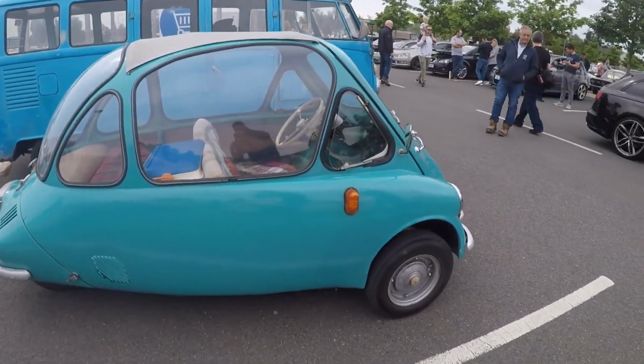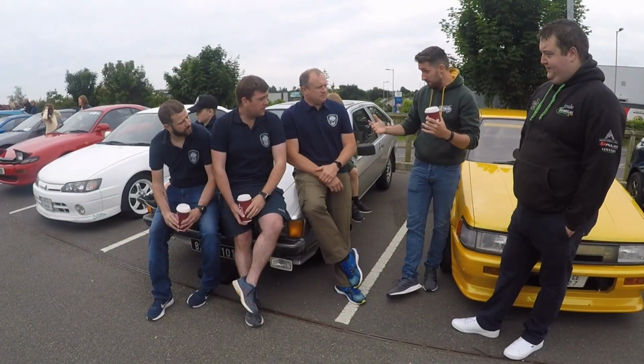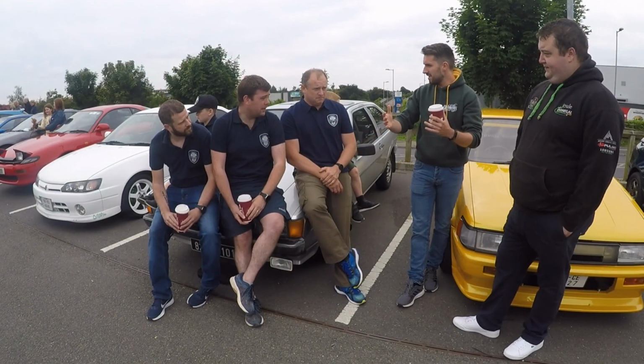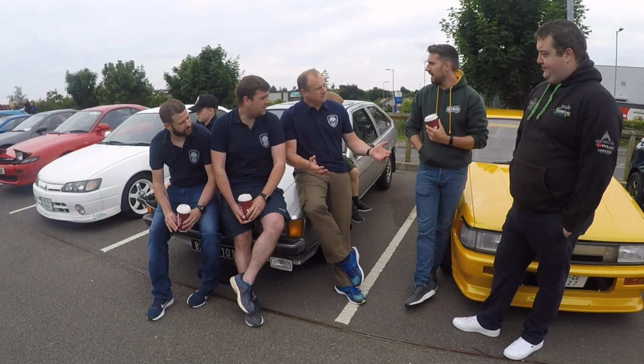I suppose that's a downside to the car scene in Ireland as well, that there's so many people out there that have unbelievable cars and they're just stuck in the shed. You never see them. Doesn't it make sense to bring them out?